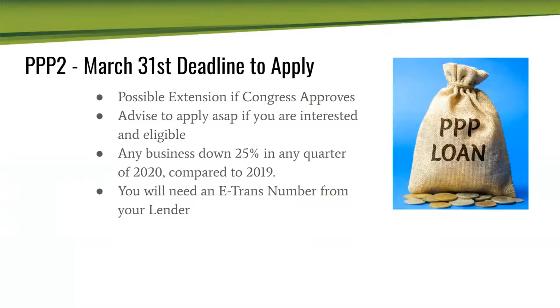As of now, the deadline for PPP first or second draw application is this March 31st, 2021. While industry experts are currently at a 60-40 split on whether this deadline will be extended, nothing has been decided yet. So as of now, this is the most pressing matter. If the deadline remains on the 31st, you will actually have to submit your application before this date because your bank needs additional time to assign you an E-Trans number, which is how the SBA loan servicing portal recognizes your application.